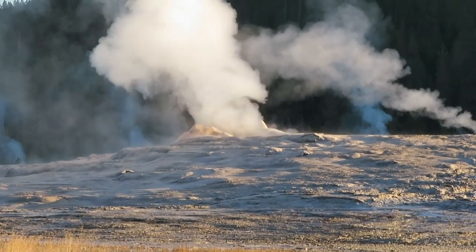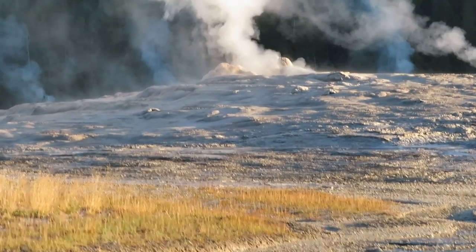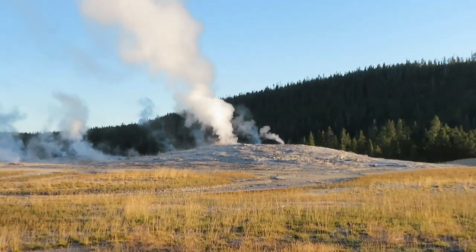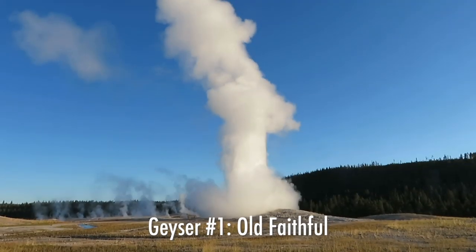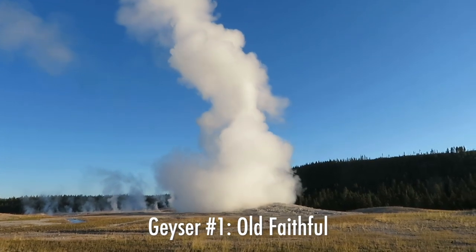Talked to a couple people. They're not sure when it goes off, but they heard around 7:30, and that's in the next 10 or 15 minutes. So I'll stick around and wait for the eruption and show you guys. That is so cool.